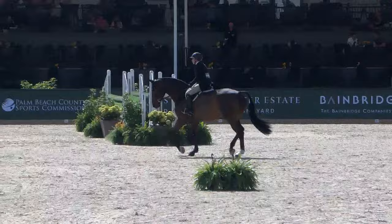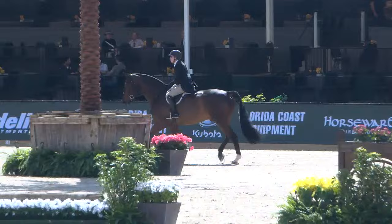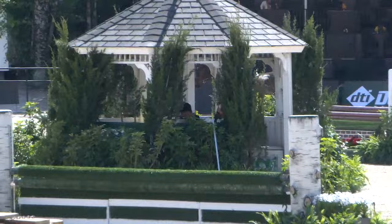Scores in now for Brooklyn and Victoria Coleman from our Schleppian scores of an 84 in the classic round and a score of an 86.5 in the handy round. No high options attempted, so a total of 170.5. 170.5 occupying third here in the early going. We have seen 8 out of 51.